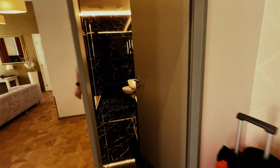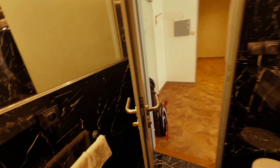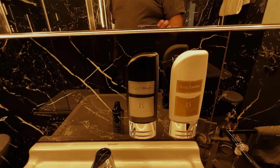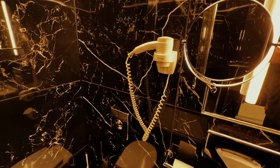Bathroom. Nice deep bath. Separate shower. Pretty big. What we got? Some pleasantries. More hand wash, body lotion. We've got a hair dryer.